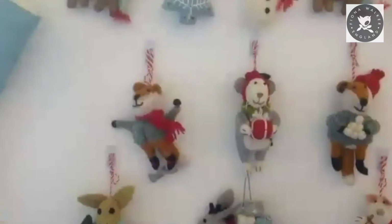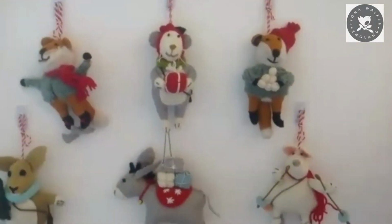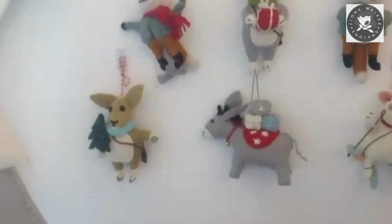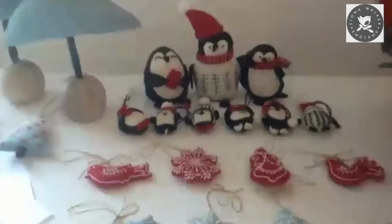Then down to the cuter decorations, where you've got the skating fox, the mouse with the present, fox with snowballs, skiing mouse, donkey, and rabbit. Then again, we have the standing trees, which are ideal for a hall table or either end of a mantelpiece. Some cute penguins, again, which we had last year.